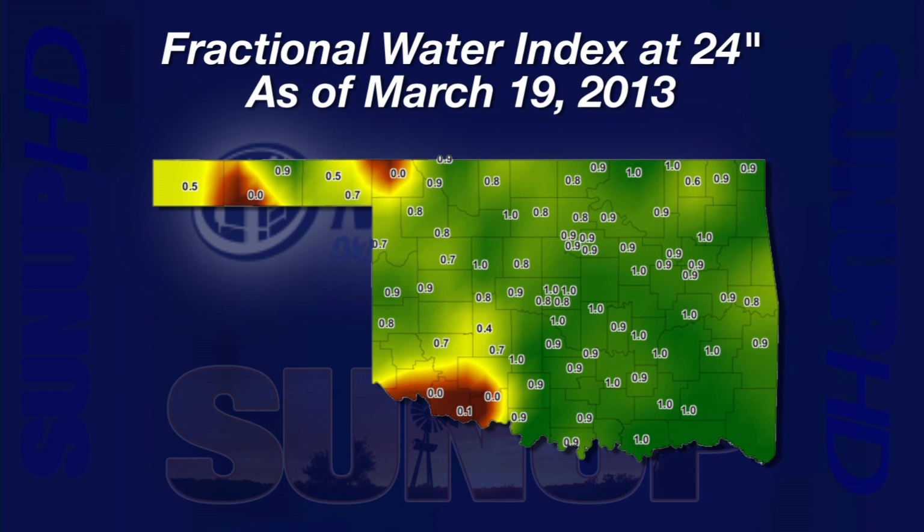Now we just need March to finish out wet and then continue with moist weather into April and May.